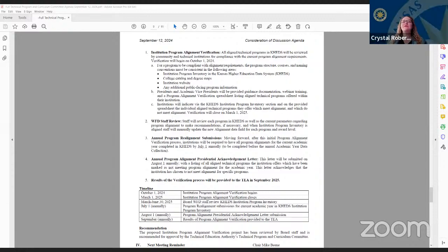Well, and too, when we look at the program alignment maps that they're going to be using as their resource guide, those alignment dates are always a fall semester. We've just stuck with that, and even if it gives them more than a year to realign, we still stick with the fall date, since that's when college catalogs and degree maps have often been updated. Great. Thank you.